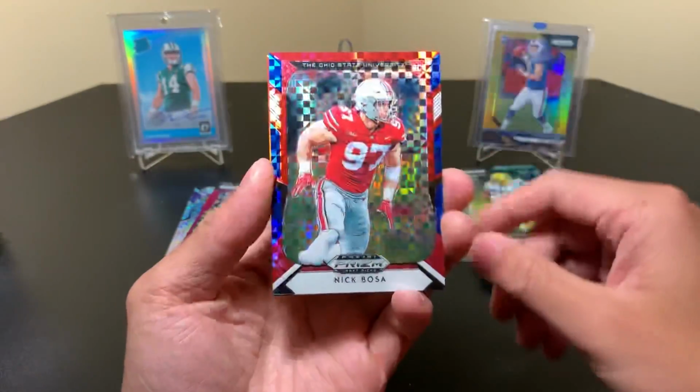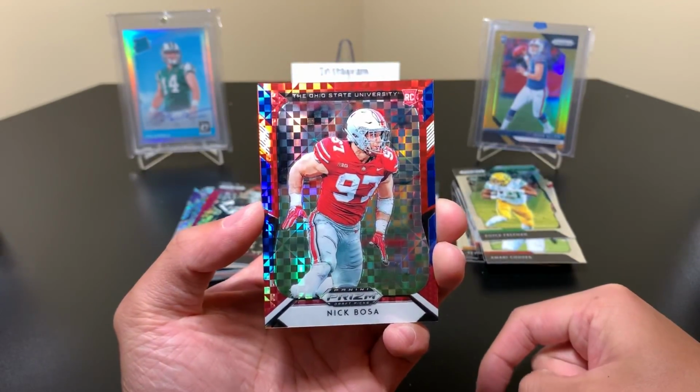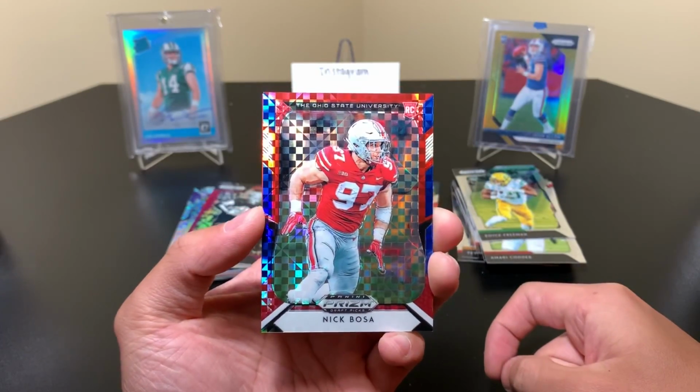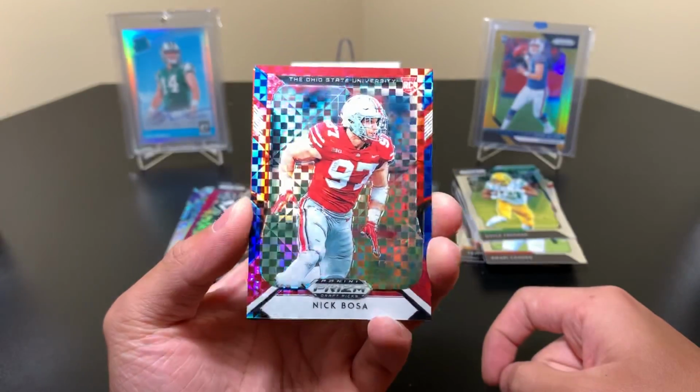I don't know if I'll PC him this year. Honestly, if he's in the rookie premiere, because it's a defensive heavy class, he might be. Last year, Bradley Chubb was. Year before, no one was. But year before, Bosa was. So maybe I'll collect him. Who knows? But pretty solid box.